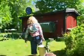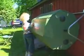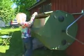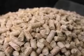Composting is an aerobic process, which means that the microorganisms need oxygen to break down the material. A carbon energy source is needed to make the process successful. This can be either sawdust or wood pellets.